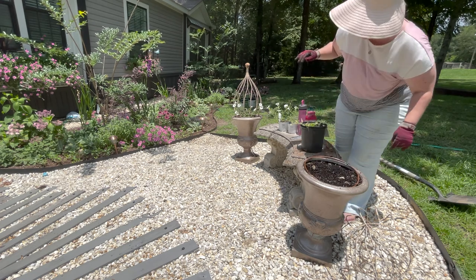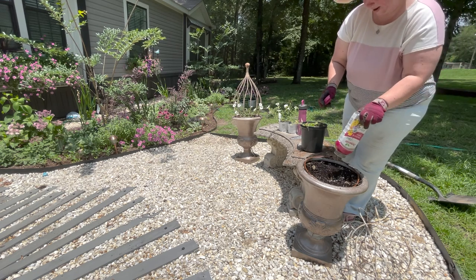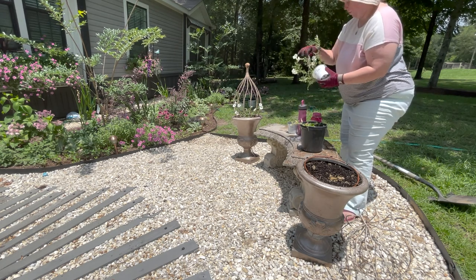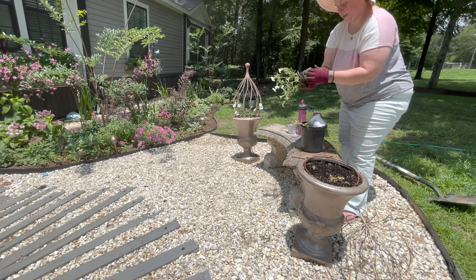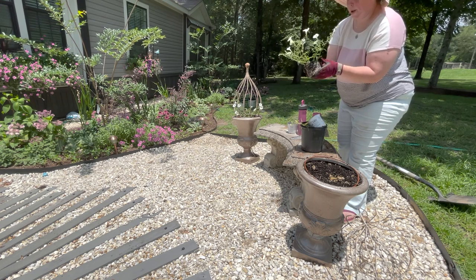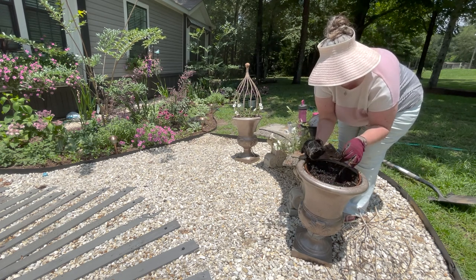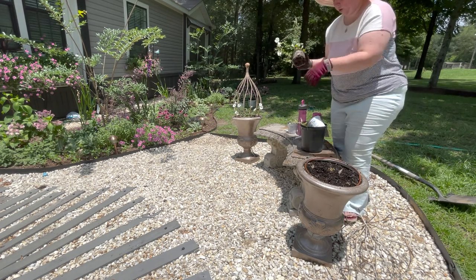Making sure there's not a bunch of roots in there. There's not. And these have good roots. Both of them good. Some of the Bubblegum I planted right when they were little back in April, and they had hardly any roots, and now they're, you know, huge.